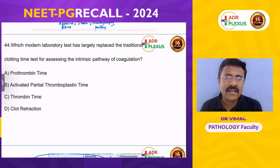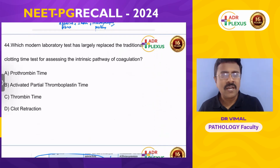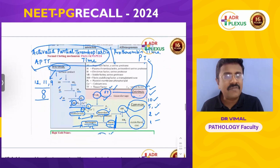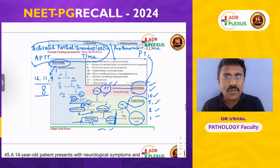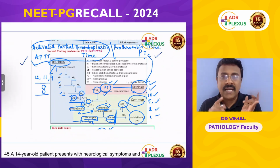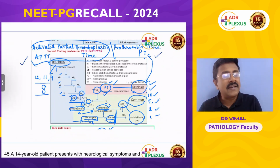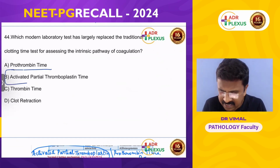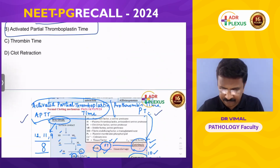And a very simple, jackpot question: which modern laboratory test has largely replaced the traditional clotting time test for assessing the intrinsic pathway of coagulation? Previously the clotting time test was used. Do you want to check the intrinsic pathway? What test will you use? This is the basics we covered during our hematology session. To check the intrinsic pathway, it is mainly the APTT, and to check the extrinsic pathway, it is the PT. APTT measures the activity of the intrinsic plus the common pathway, and the PT, the prothrombin time, checks the integrity of the extrinsic as well as the common pathway. So the correct answer here, for assessing the intrinsic pathway, is the activated partial thromboplastin time.